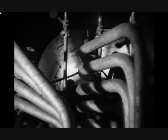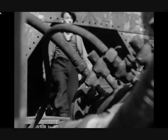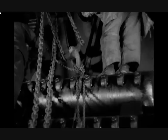Deep down in the bowels will be housed the high-pressure twin-screw single-reduction geared turbines, designed to give 24,000 shaft horsepower and a speed of 21.5 knots. Across the way, they are assembling the 6 water tube boilers.